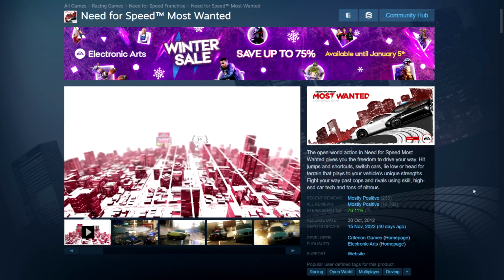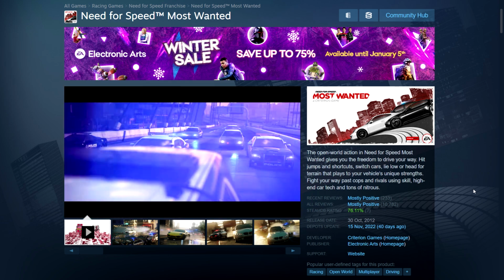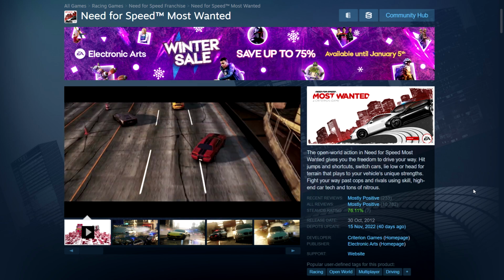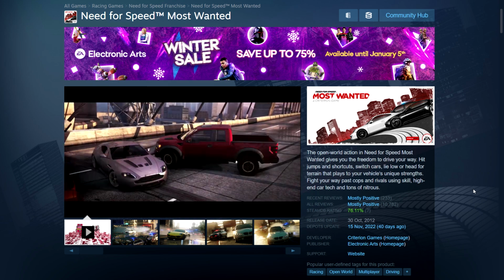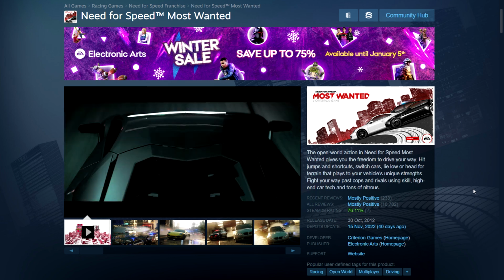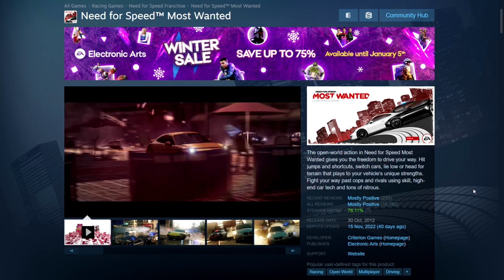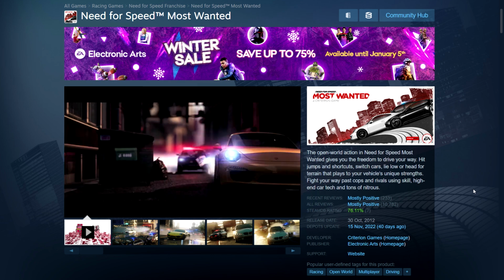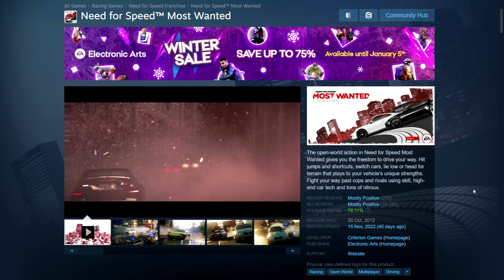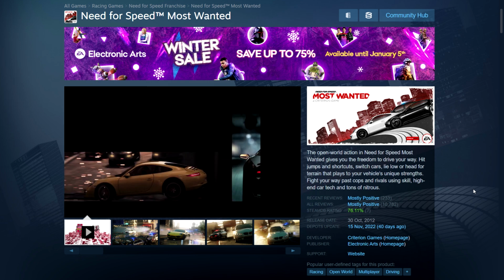Next is Need for Speed Most Wanted from 2012, not the original one. And this game is about 10 years old now. The reason I'm mentioning this here is this might eventually get removed from digital sales because, as I've mentioned many times in the past, games with official licensed cars have a period where they're allowed to sell the games, and after a while, when the licenses expire, most of the publishers don't bother renewing the licenses. They instead just remove the game because they've obviously sold a lot, made their money.